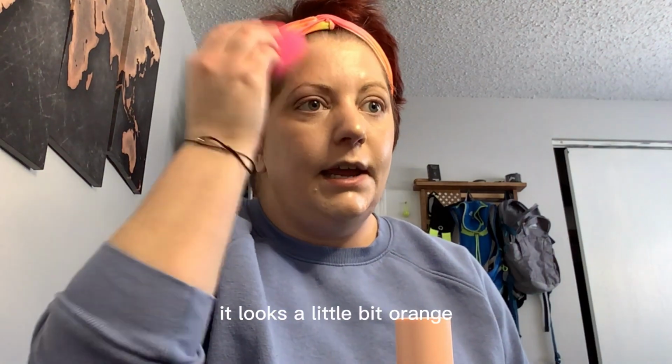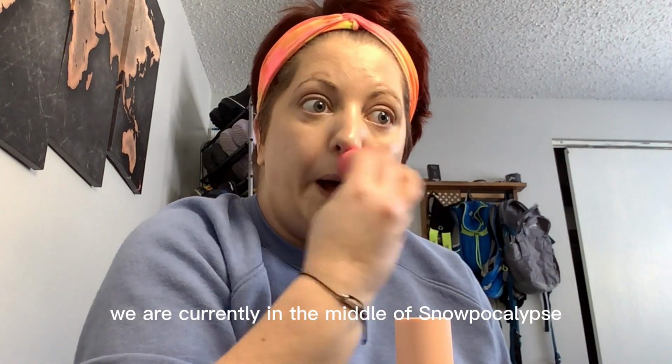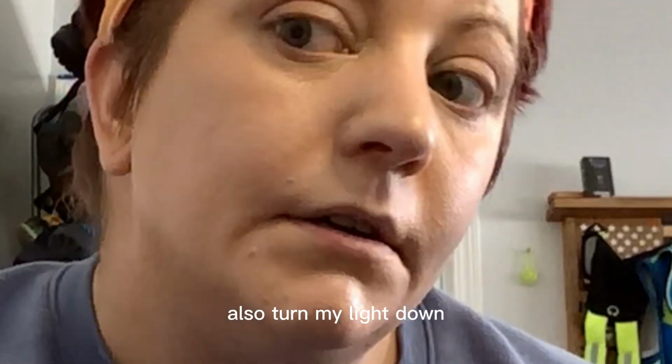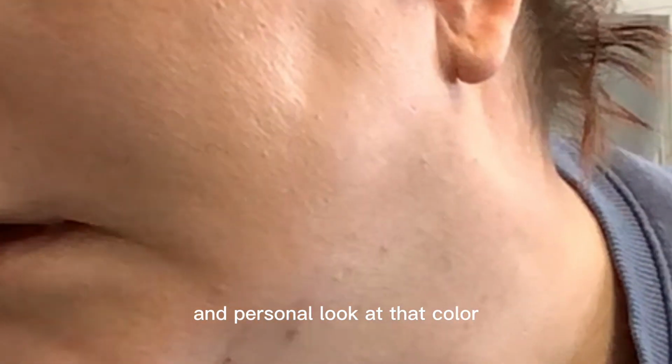I forgot to wet this. I'll be right. This is a brand new beauty blender. And when I looked in different lighting, it looks a little bit orange, but honestly, if I just fake tanned, it would work. We're currently in the middle of snowpocalypse in the Northwest, so I am as pale as the snow out there. Also turn my light down so that you can really get an up close and personal look at that color.